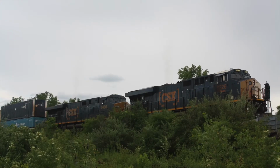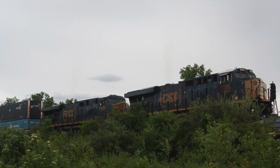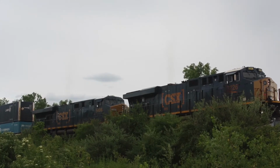Date is June 14th, 2020, and we are in Buckeye Yard near a granite business towards the mouth of the yard, where here we see CSX Q147 putting his train together for the nightly run to Chicago.